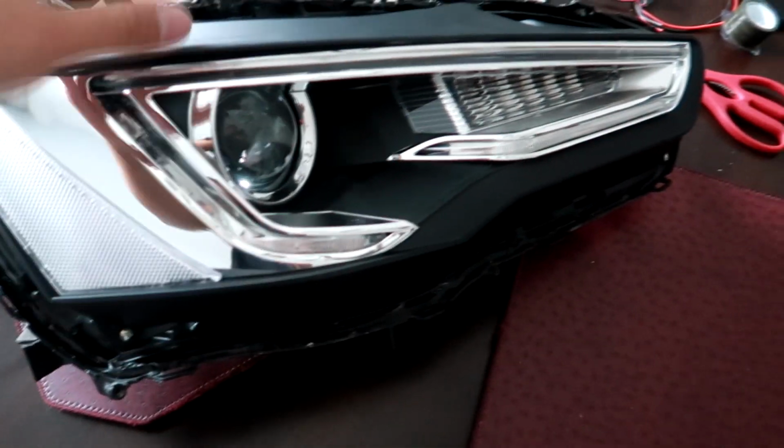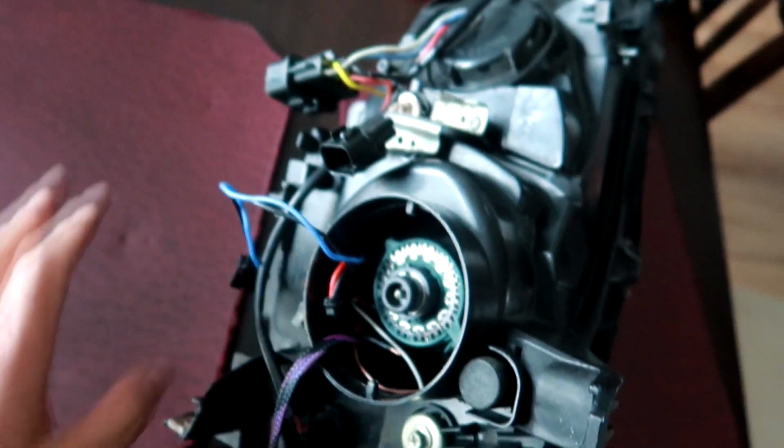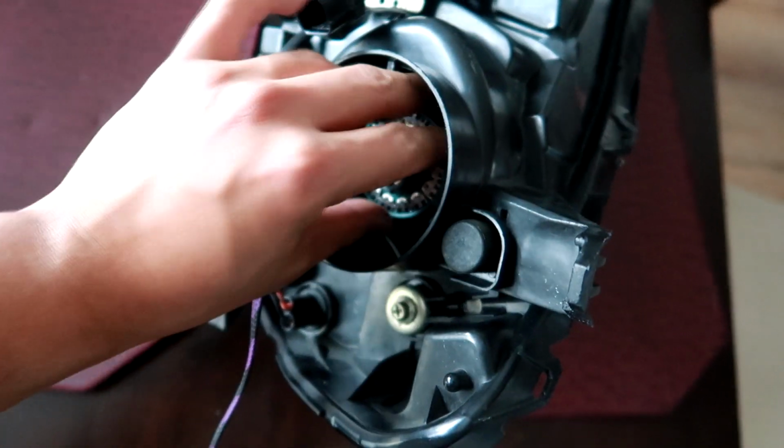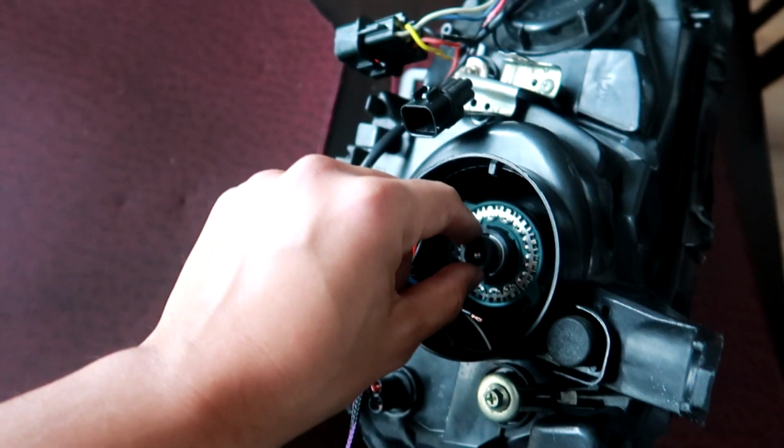So the front part of the headlights are all back together. Right now I'm just gonna go ahead and work on back here. So more wires to deal with. Gonna remove the HID setup over here. So I already went ahead and disconnected it.